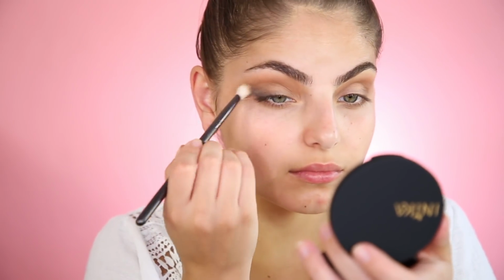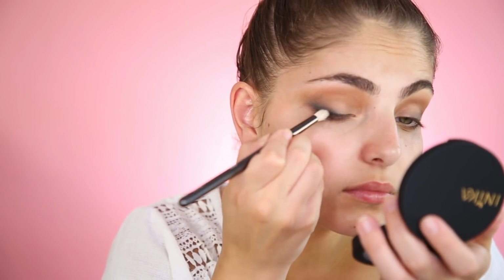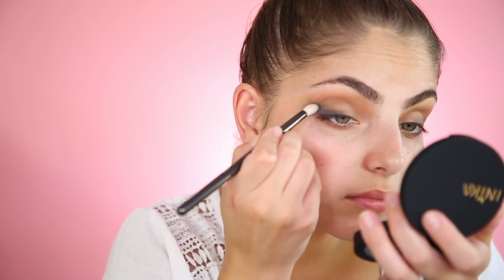You can see that this is quite a gradual process. You can see that I'm adding literally the tiniest amount of pigment at a time and blending it out. I feel like this achieves the most flawless look at the end.